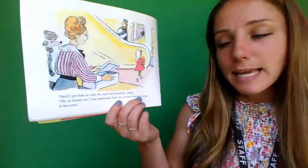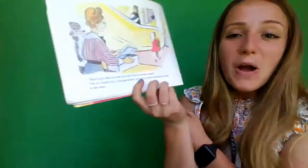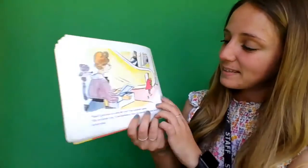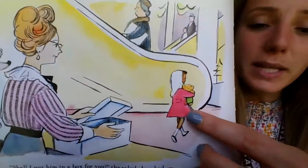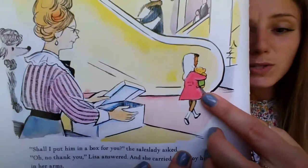If she wasn't able to bring him home the day before, and now she could, how do you think she is feeling? "Shall I put him in a box for you?" the saleslady asked. "Oh, no, thank you," Lisa answered, and she carried Corduroy home in her arms. What is she doing with him? She's carrying him, but she is also hugging him as she's doing it.